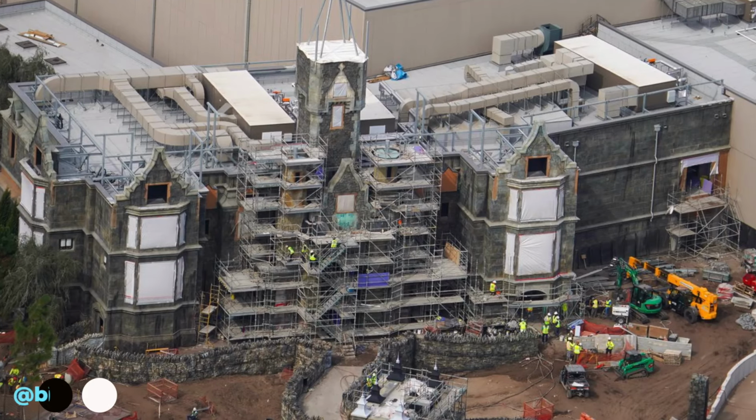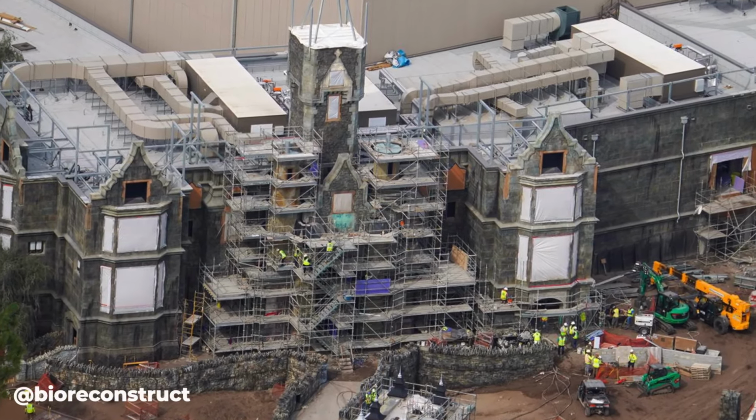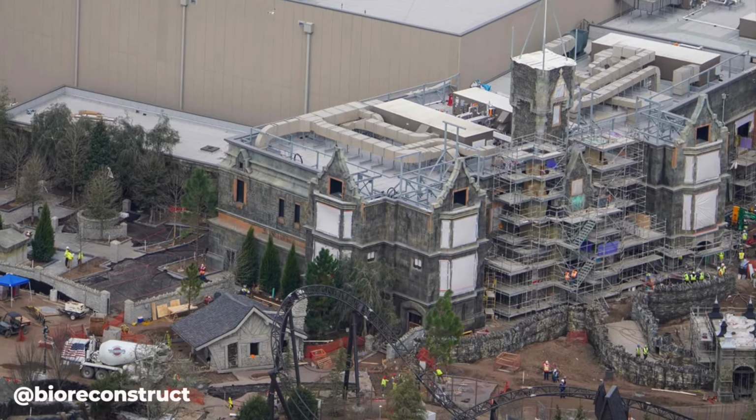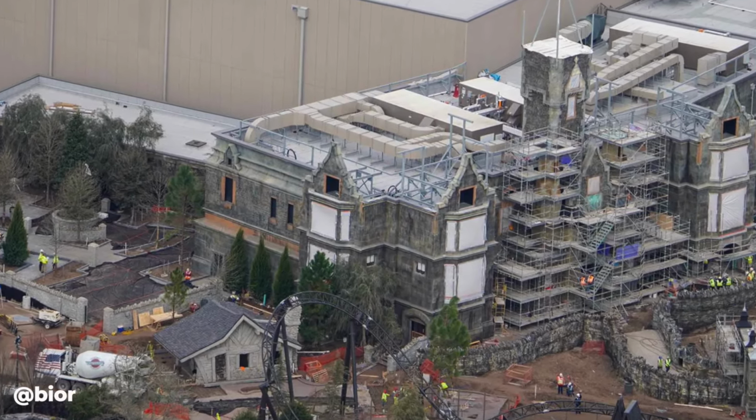And here's a great shot of the overall progress on the Dark Manor. Now we can see some new framing at the top of the building and on top of the steeple for what will be further theming elements. And by taking a look at the concept art for the Dark Manor, we can get an idea of what this framing is for and what it will look like once it's completed.